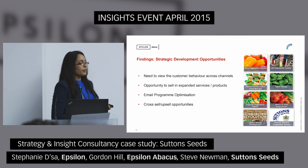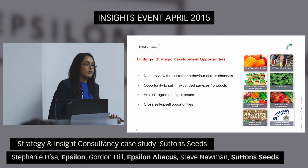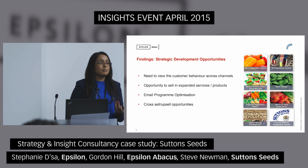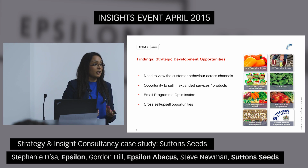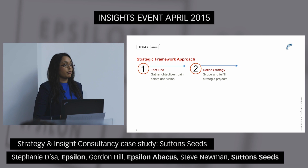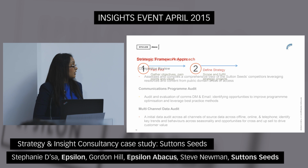Step two was defining the strategy. So we had the results. What kind of projects could we work on with Suttons that were going to be relevant and drive return on investment and drive success, really? So we were able to scope out and fulfill strategic projects, which I will run through now.